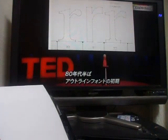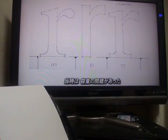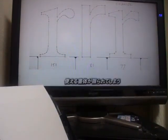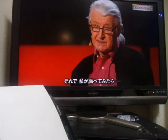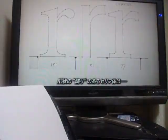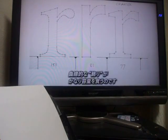So now we're on to the mid-80s, the early days of digital outline fonts, vector technology. There was an issue at that time with the size of the fonts, the amount of data that was required to define and store a font in computer memory. It limited the number of fonts you could get on your typesetting system at any one time. I did an analysis of the data and found that the typical serif face you see on the left needed nearly twice as much data as a sans serif in the middle, because of all the points required to define the elegantly curved serif brackets.